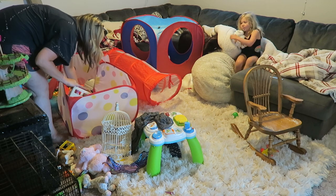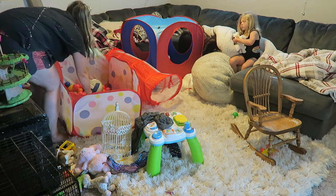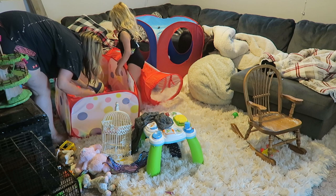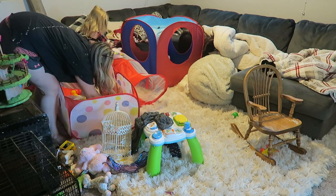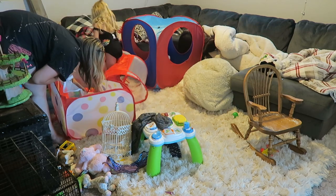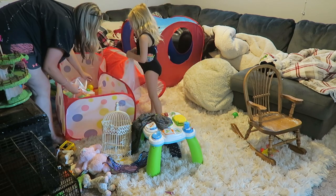So here's the basement. It's an absolute disaster. Like I said, the kids love to play down here in their ball pit. So I'm trying to get everything put away. Kaya's in her swimsuit because she's anxiously waiting for us to be able to go to the lake after this. I told her after I got the whole house straightened up for Mimi and Papa to come next week, we would be able to go to the lake. So that's why Kaya is running around in a swimsuit in this video.